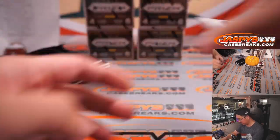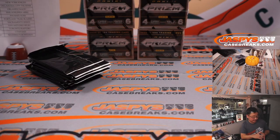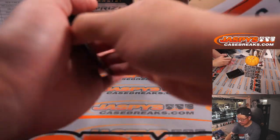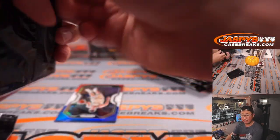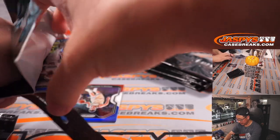Tyrell Terry and Christian Wood. Let's see what the red, white, and blues have. And then the five blaster boxes. Love the red, white, and blue design. It always looks really sharp.